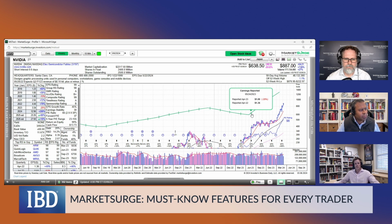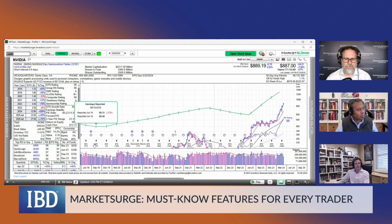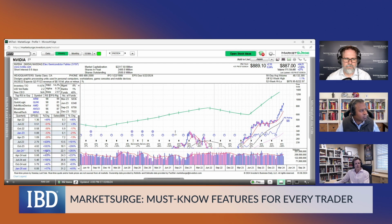So Scott, for the current quarter though, NVIDIA reported on February 21st. Is there any specific reason why they don't have the hash mark, or the line hasn't extended out to show it at that point? Yeah, a couple of reasons. We would need the next quarter to have that hash for the report, but it is built into the calculation. So the slope of the line takes into account that most recent quarter of 486%, which you can see down here.